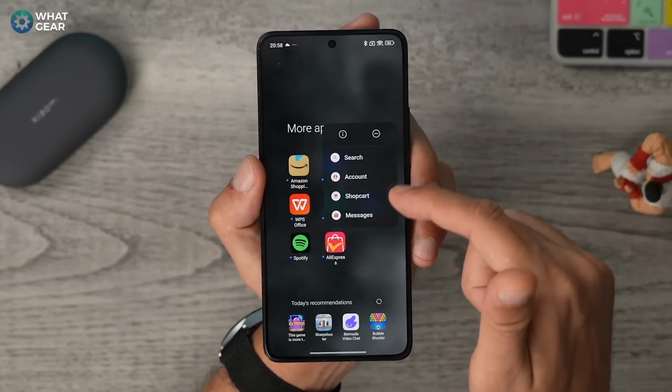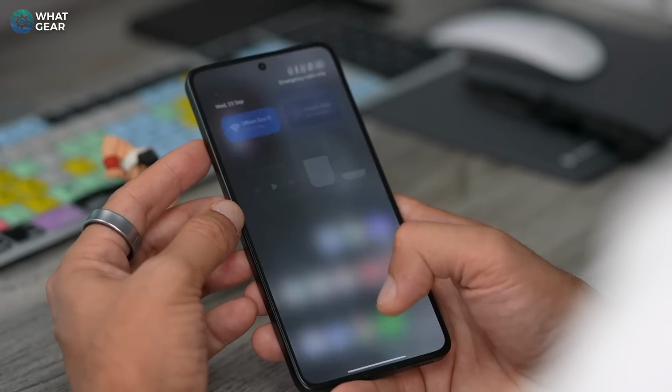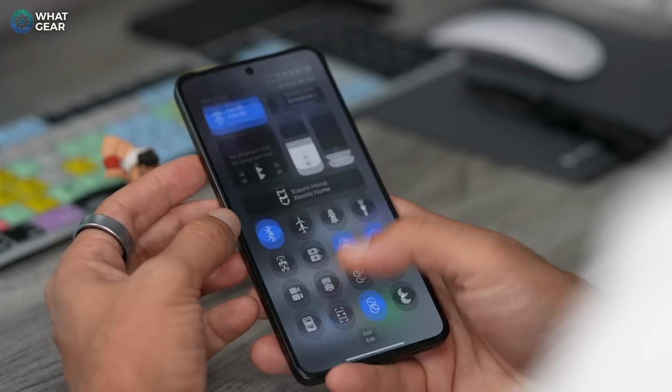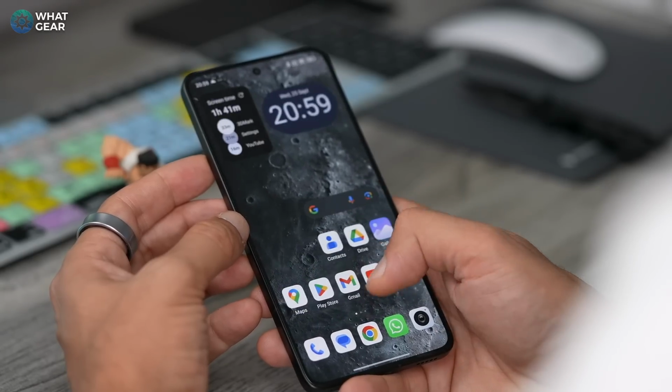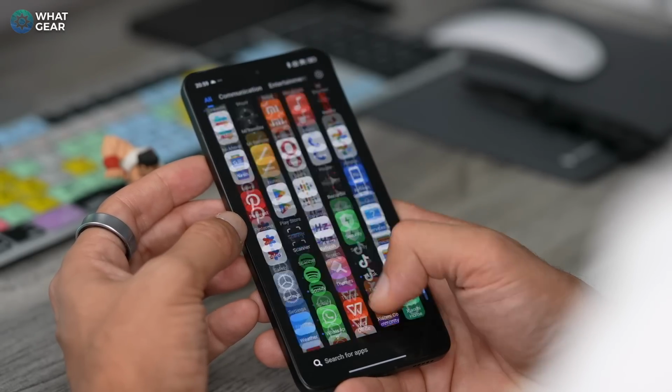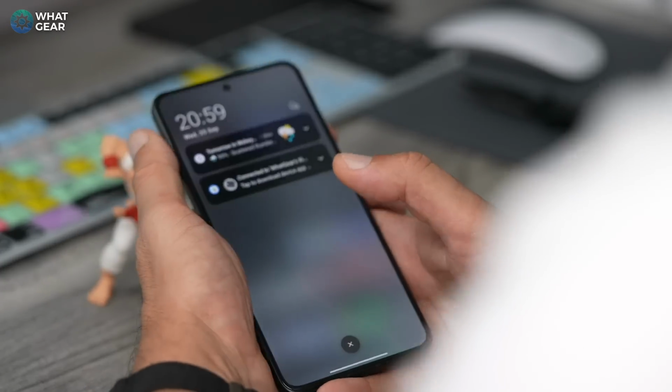Now in terms of the UI from Xiaomi, they've done a good job of cleaning it up recently with their new HyperOS, and this is a skin on the Android 14 operating system. So anyone who's used Android 14 will be right at home here. The navigation, the notification styles, the control panel will all feel very familiar to you.